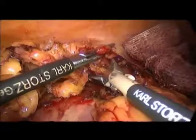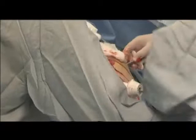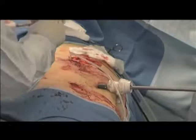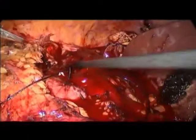If you get a positive margin back, what do you do? Depends. If you think you've got it all, another 5 millimeter rim of tissue in the entire partial nephrectomy bed. So just basically take out a 5 millimeter wide rim. I mean, the positive margins are always in the central portion, so you basically have to repeat the procedure. Right, so basically that's exactly what we do.